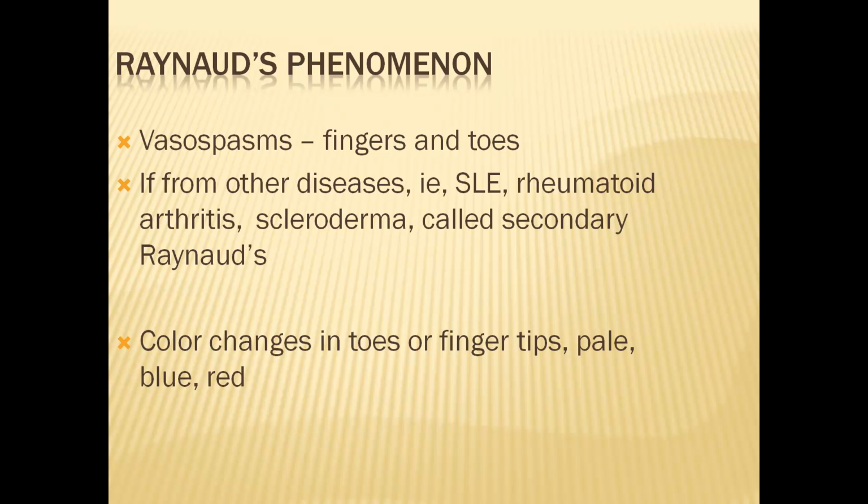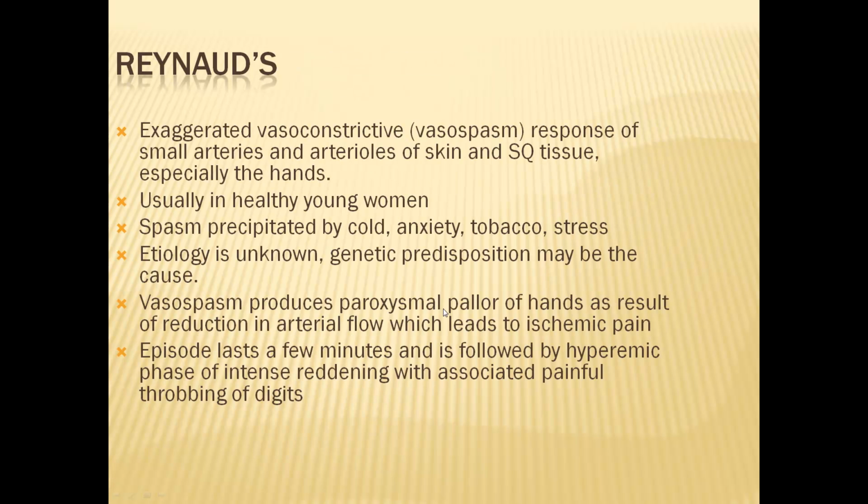So what happens is your arteries, small arteries, clamp down, they spasm, causing a change in color of your toes and fingers. It may be pale, blue, reddish color. It can be painful. It can happen in healthy women, which is usually the most common. Other things that bring it on: stress, tobacco use, cold will do it. They don't really know why it happens, but it just does for some patients.